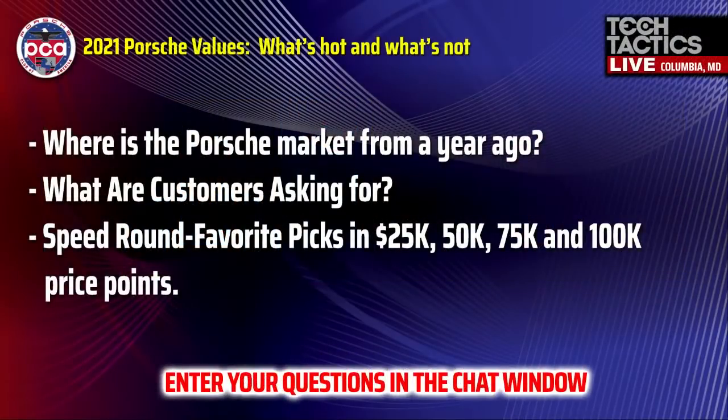So let's see if we can't throw up the agenda. We're going to be talking about where the Porsche market has gone from a year ago. I think in general terms, all Porsche enthusiasts that own a car can be happy that the market is still strong, but we're going to talk about the details of it, how long will it last, what's the potential in the next couple of months. Because Nathan also, with his business, has a lot of customers asking him to look out for cars and kind of feel the market for them. We're going to ask him what he's been hearing for the past year.